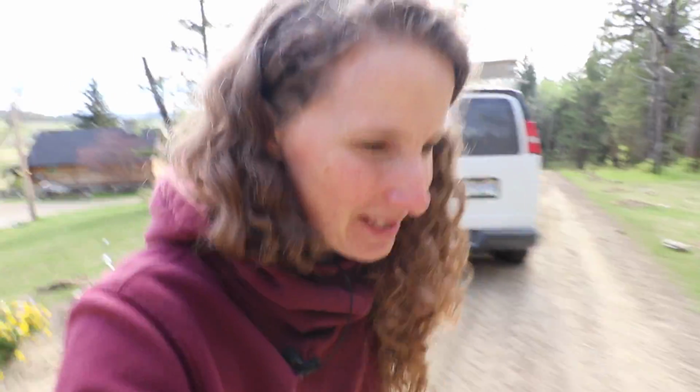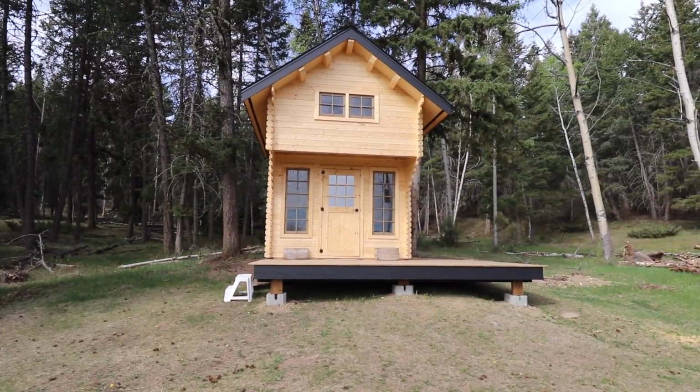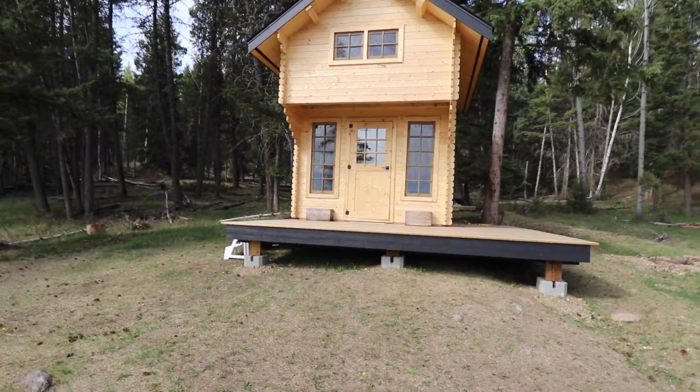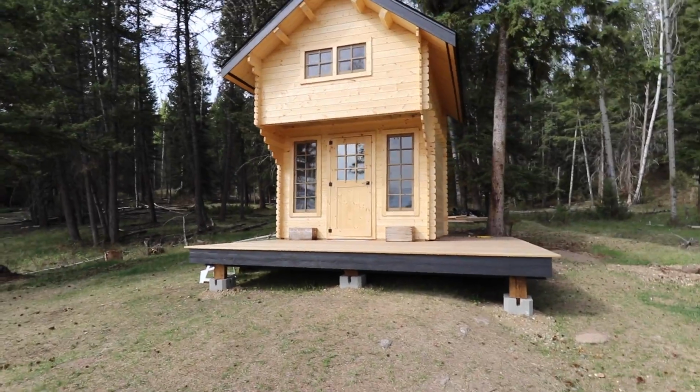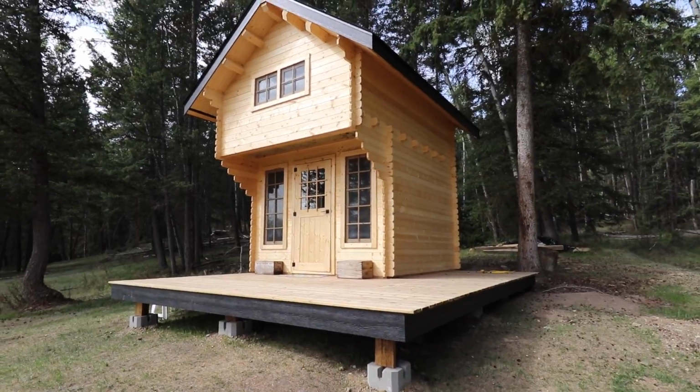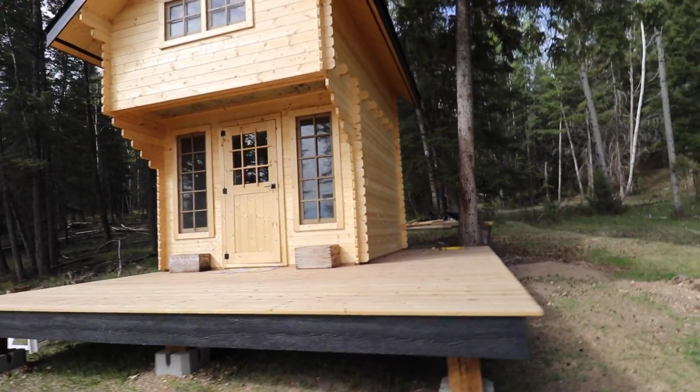Okay, let's go see what's happening in here. So this is our Bunky. I just love it so much. It is manufactured by Bunky Life here in Canada. They do ship to the United States though. And we just absolutely love it so much.